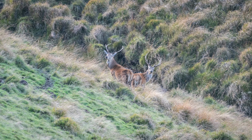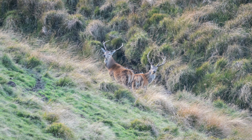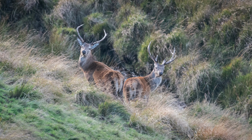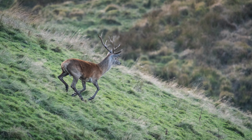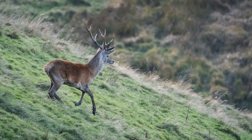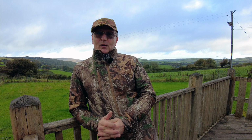But as usual with deer, all is not lost. They did stop, turn round and have one final look at me before they went off. And I did get one of the two stags descending down the slope. So yeah, linked to a couple of pictures there. But oh, that made me jump, face to face with a stag.